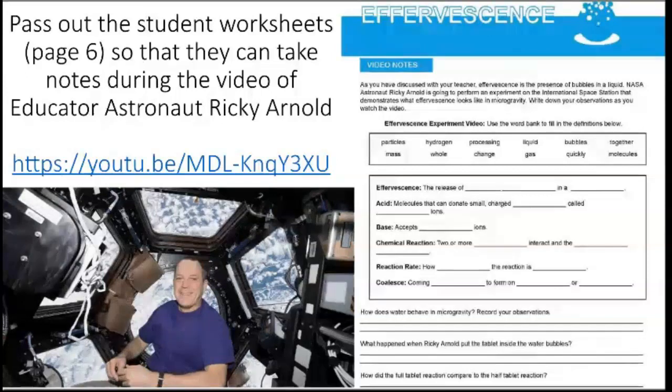There is a phenomenal set of worksheets. And on page 6, this one over here on the right, is designed so that the students can actually take notes while they watch the video of Ricky Arnold. And speaking of that video and Ricky Arnold, we're going to show you that video now, just like we would for the students in class. Here is the video of Ricky Arnold doing the demonstration about effervescence, and the link to the YouTube is in the chat in case.